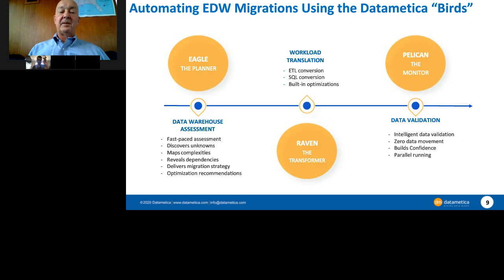Well, Pelican allows us to do that. It uses blockchain hashing on both sides. It compares hash trees, and we can match petabytes of data over the network without moving any of the data. So these tools allow us to move in about half the time, half the cost, and a lot less risk, almost no risk, because we don't do any big bang cutovers. The whole point of this is to de-risk.